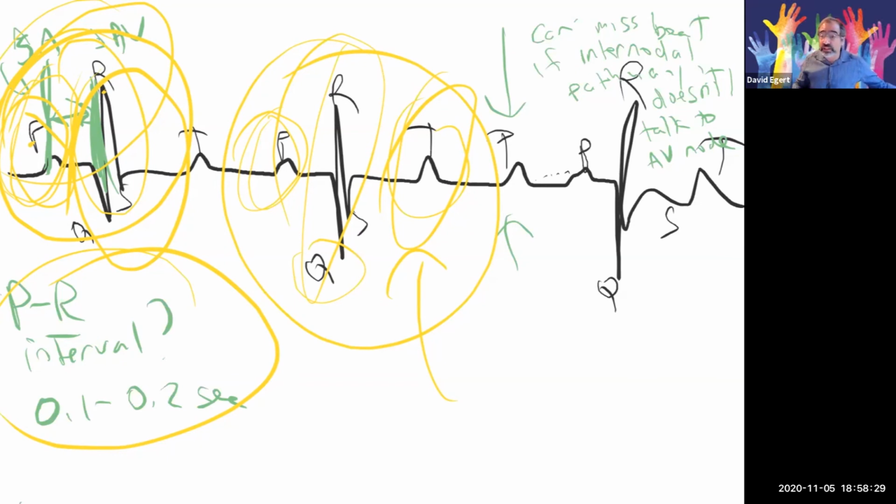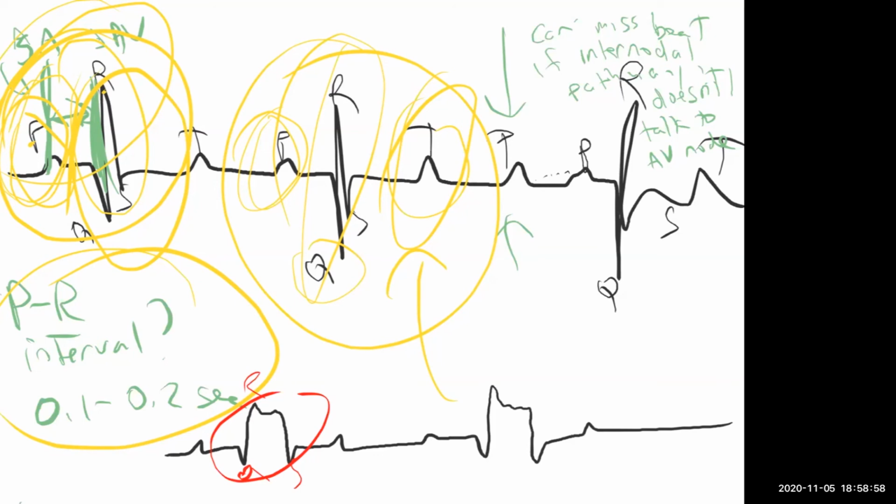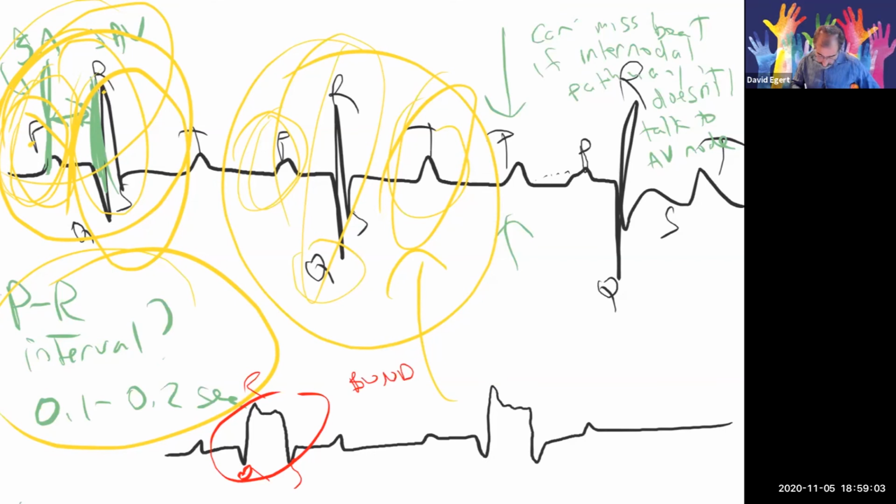Another thing that we see in the class every once in a while is this. The QRS gets all spread out. What would cause that? Bundle branch block? Yeah, this would be from bundle branch block.